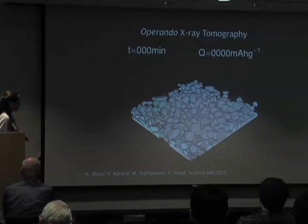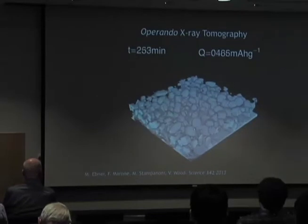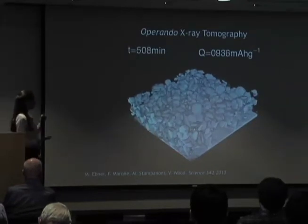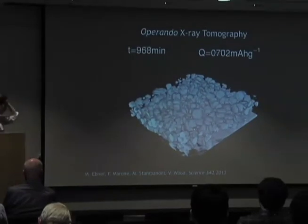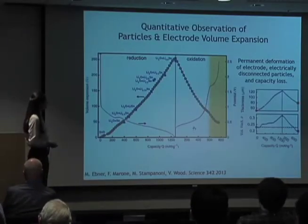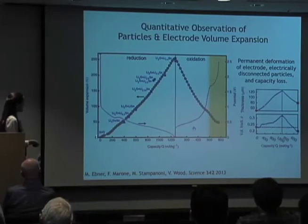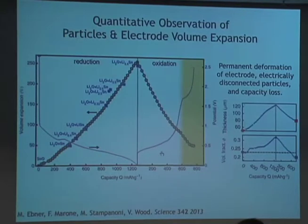And so this is an example where we look at tin oxide, which is one of these conversion materials. It's considered a model conversion material because of the extensive amount of work that's been done on it. And here's a movie showing a tin oxide electrode during lithiation and delithiation. You can see that as you lithiate the material, you have this tremendous volume expansion, and then during delithiation, the subsequent contraction. We can actually quantify this. The volume expansion of the particles that you just saw are these gray circles here, during lithiation and then their contraction during delithiation.